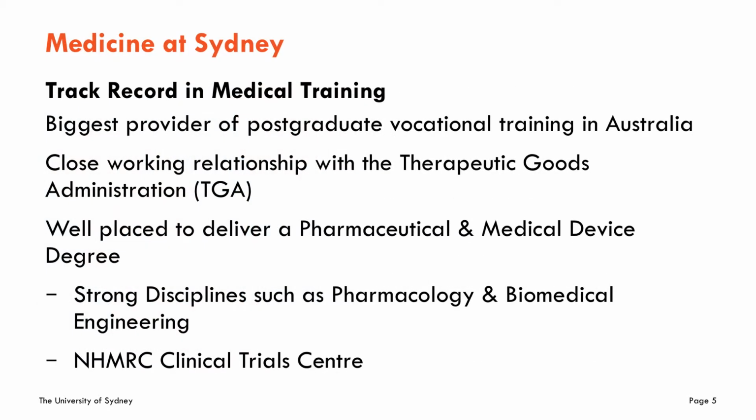As discussed, we have a track record in medical education training. We are the biggest provider of postgraduate vocation training in Australia. And in terms of this PharmDev degree here, we are absolutely perfectly placed to be able to deliver highly qualified professionals who can enter the pharmaceutical and regulatory sector. We have a close working relationship with the Therapeutics Good Administration. We are well placed because we work with the pharmaceutical sector at multiple levels. And we have very strong disciplines such as pharmacology, biomedical engineering, and the NHMRC Clinical Trial Centre.